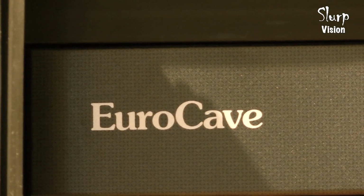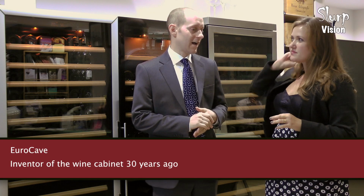Sure. No one made a wine fridge before EuroCave. They've been doing it longer and we think better than anybody else. They don't make any other products. They only make wine storage products. And it's the accuracy and the constancy of the environment they create that makes them fairly unique. Because they're not cheap, though.